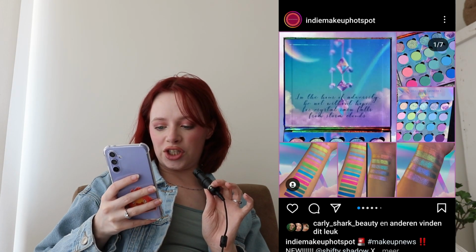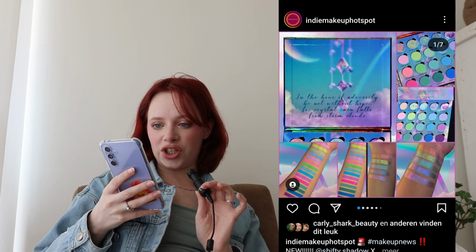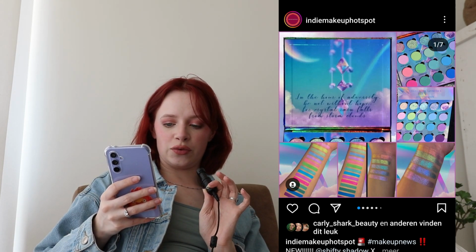Oh, this one. Wait, this one does. This one really does. I've been eyeing this one. This is the Ansley Rain X Shifty Shadow Crystal Skies collection. And this palette is just beautiful pastel goodness. And I love it so much. It looks absolutely beautiful. And those shimmers are right up my alley. Like nice, shifty, sparkly. Yeah, I really like this one. I also like that there's some deeper tints in it. I think it's a beautiful palette.